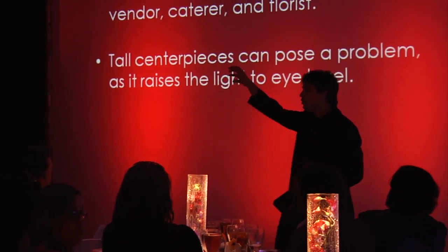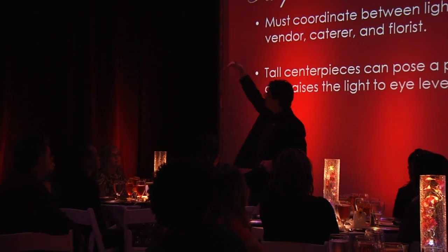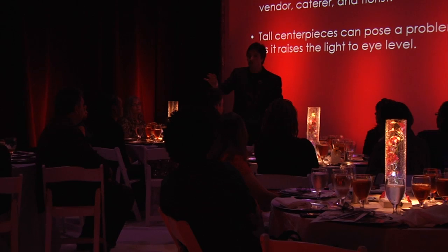Another thing to consider is tall centerpieces. If you have a really tall centerpiece and there's a light coming in at an angle hitting it, that could mean the light is in the eyes of the people at the far side of the table.